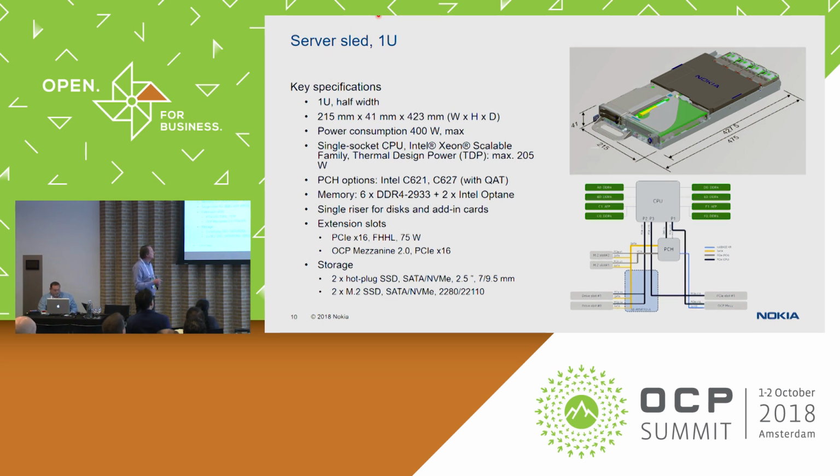The construction of the server is such that we have one single riser here, and on the left side we have hot plug SSD slots, and on the right side we have PCIe extension slots, and both are connecting to the same riser. The riser design, this blue block here, defines in the server how the PCIe lanes are connected inside the server. With the redesign of the riser, we can redefine how the connectivity is made. In the 1U server, we support an OCP mezzanine in the bottom here, and one full height, half-length PCIe add-in card slot.